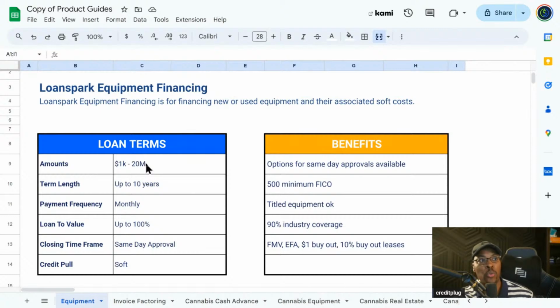Equipment up to 20 million, terms out to 10 years. You could also get up to 100% loan to value. So in some cases, you don't have to come out of pocket at all on the equipment financing. It's just a soft pull. They have same day approvals, only a 500 minimum FICO.